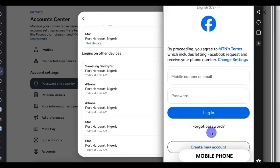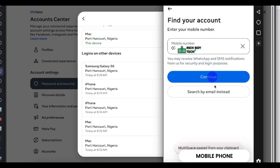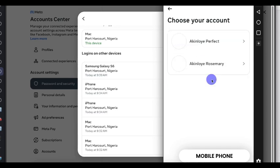So open the other Facebook app on your phone and click on Forgot Password, input the number or email of the Facebook account, then click on Continue, and choose the right account that you have already logged in on your device.